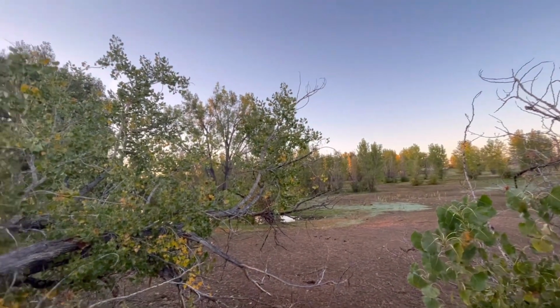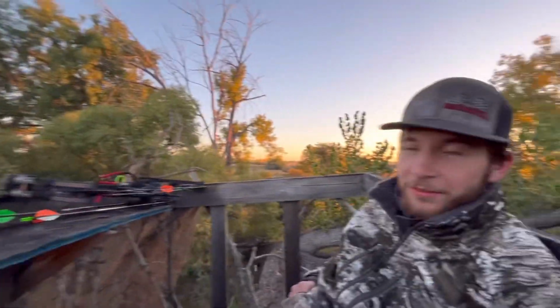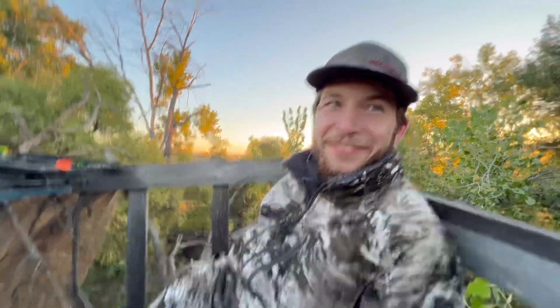Two or three does back that way, and they were probably 100 yards away. Seen a buck walk way down there. So we might get up and move. Do a little spot and stalk. Get out of here.